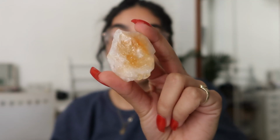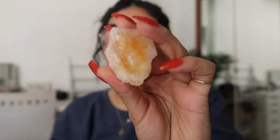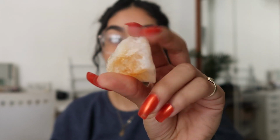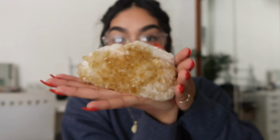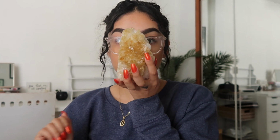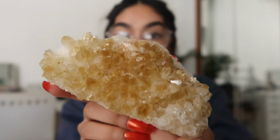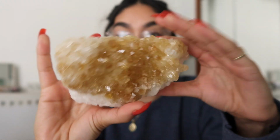Now, this is what the crystal looks like. It looks like someone peed in some snow, but this is the smaller cluster that I have, and then this is the bigger cluster that I have. It's literally like the size of my hand, as you can see, and maybe my face. Nope, not my face, maybe. Pretty damn close. And this is another one that is light sensitive, so you don't want to keep it in direct sunlight because it will start to fade the color. So those are all of my crystals.